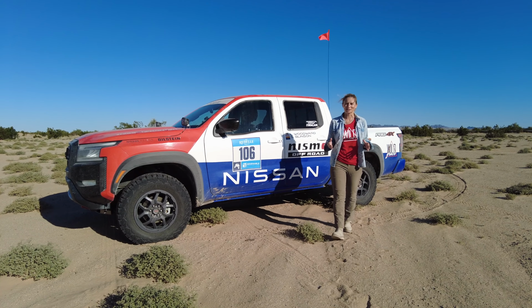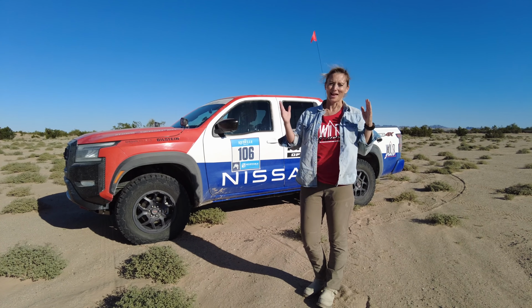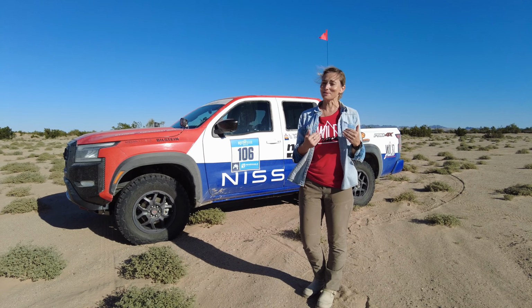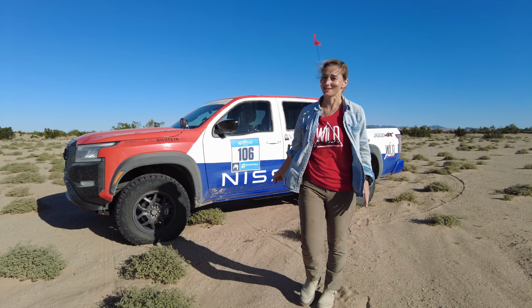Nissan catapults the Frontier back into the mid-sized truck segment spotlight with amazing looks, excellent tech on the inside, and great power. It also got me across the finish line, which I'm really happy about. So go check it out, and Nissan, you're gonna have a really hard time getting this back from me.